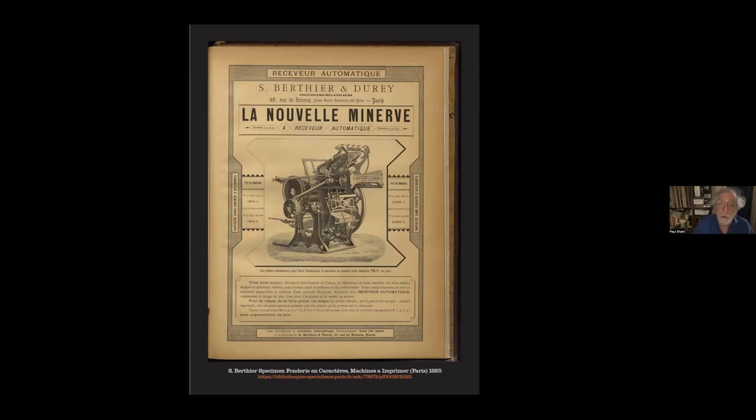As I said, they sold printing presses. This one was the new Minerve. They actually made printing presses also, I believe. They're called engineers and mechanicians, as well as a type foundry.